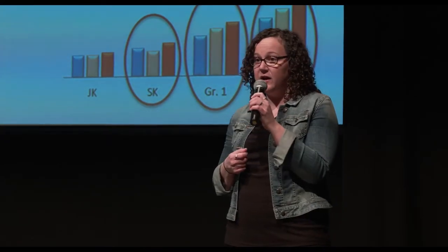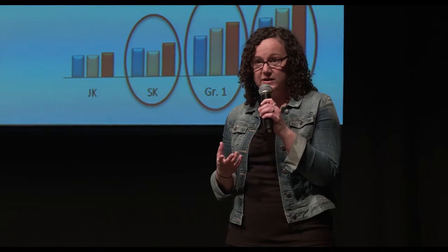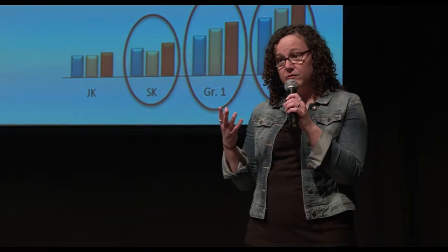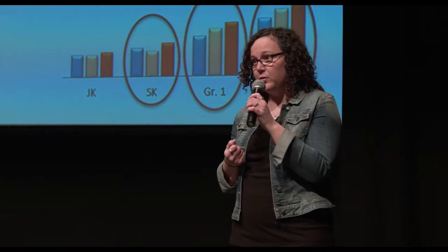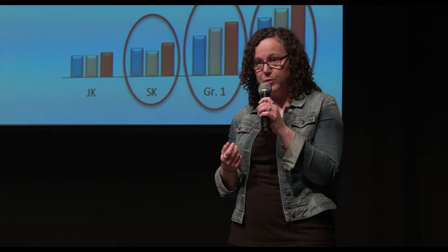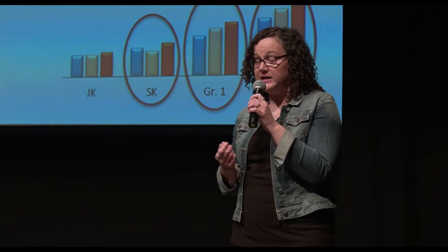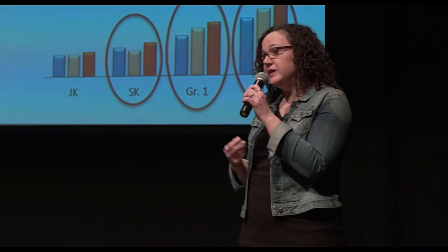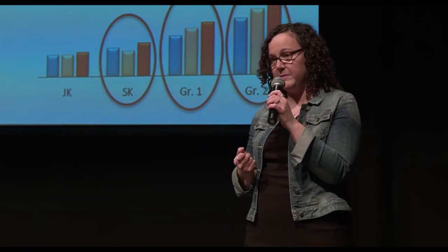And in spite of incontestable evidence that spatial ability and mathematical success go hand in hand, we currently don't understand very much about this relationship or how to support it. This is a major blind spot in education. My research is part of a recent movement to shine a spotlight on young children's spatial development.